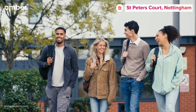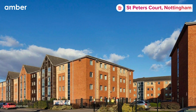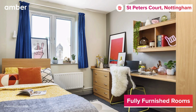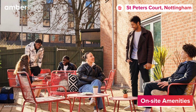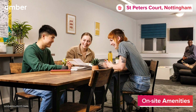Radiate the main character energy and fall in love with your perfect student life at Peter's Court, Nottingham. The stellar accommodation offers a selection of en-suites and studios, with each room boasting a cozy bed, desk area, and ample storage space. Spend a chill Sunday morning with a cup of hot coffee in the outdoor area and ace your academic game in the communal study space with high-speed Wi-Fi.